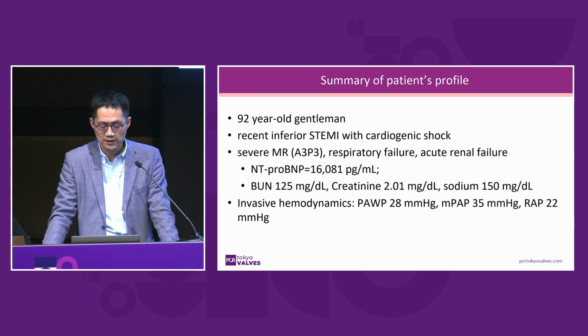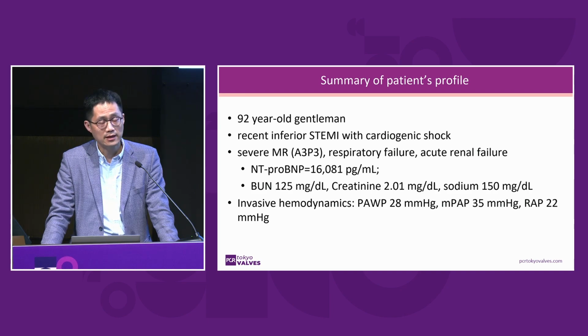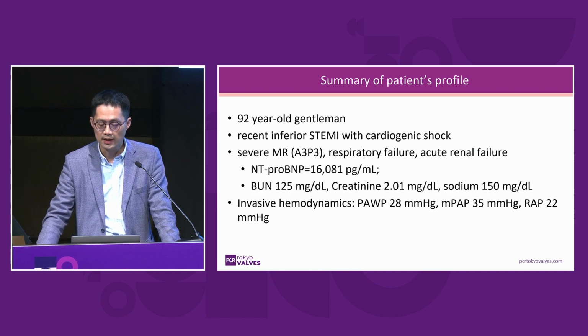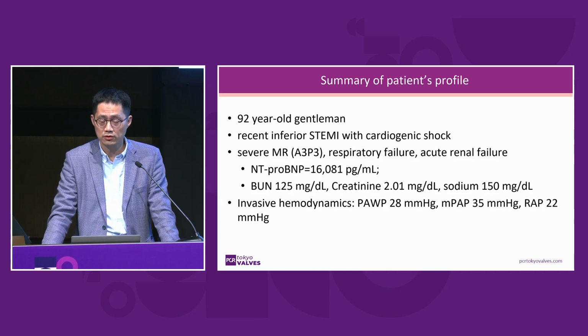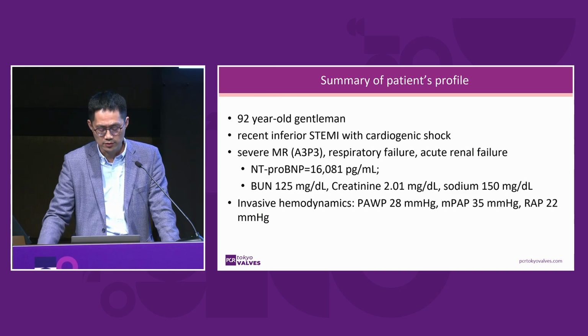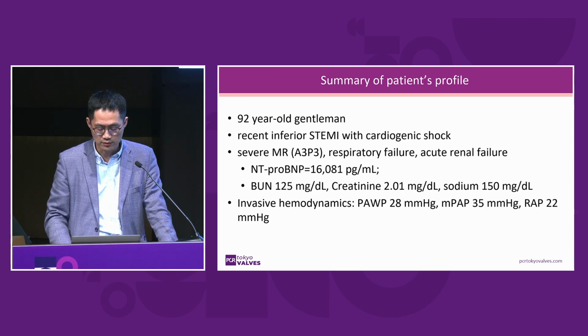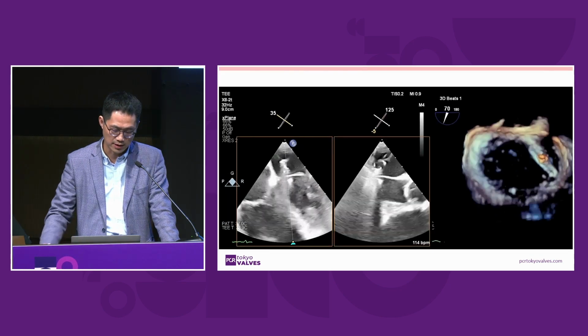The NT-proBNP was over 60,000, and the patient had very poor renal function with high BUN, creatinine, and also high sodium, which suggested that the prior heart team was quite aggressive in diuresing the patient. The invasive hemodynamics also showed high wedge pressure, high mean pulmonary pressure, high right atrium pressure, and also high PVR, which might be related to the chronic lung condition.